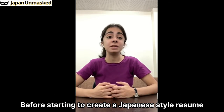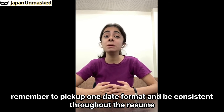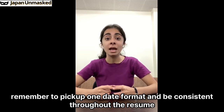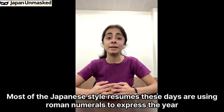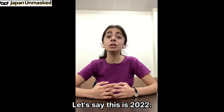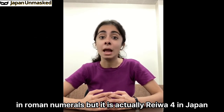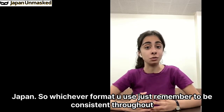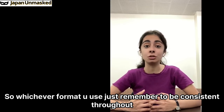Before starting to write a Japanese style resume, remember that the date format that you use in your Japanese style resume should be consistent throughout. It shouldn't be that you're using one format in one section of the resume and some other date format in the other. Most of the Japanese style resumes these days are using Roman numerals to express the year. Let's say this is year 2022. So the applicant should be writing 2022 in Roman numerals, but it is actually Reiwa 4 in Japan. Whichever format you choose to write on your resume, both formats are acceptable. But remember, if you choose a format, be consistent throughout.